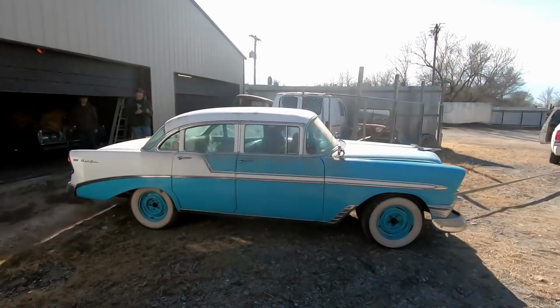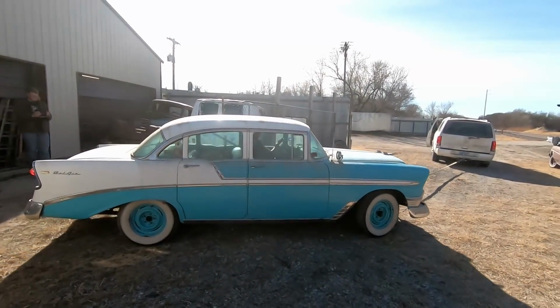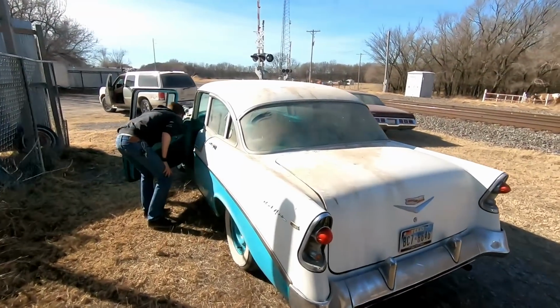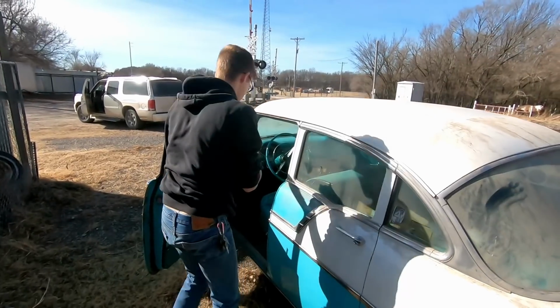You have brakes? Oh, good. This thing's really cool. I'm gonna get the walk around. Good news is the brakes work. Well, that's excellent. How's she drive, Spencer? He drives all right.